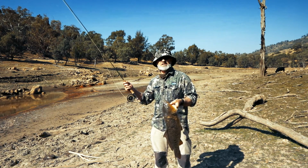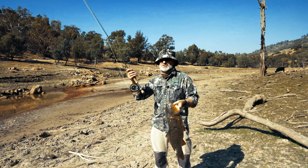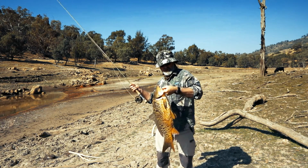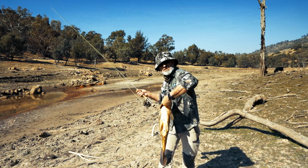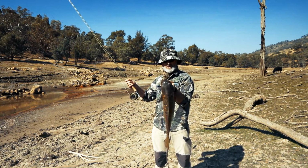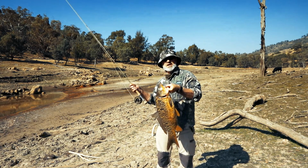So I flicked another cast out in front of him, and he just went straight over and nailed the fly and gave me a run around. But look at the big fat fish. Even though it had its head down in feed mode, I think it's a big spawner. It looks like a big fat spawner. Quite unusual with the old mirror carp.